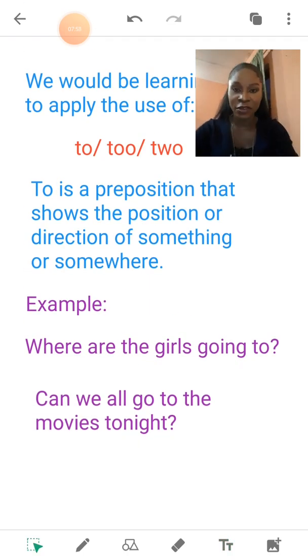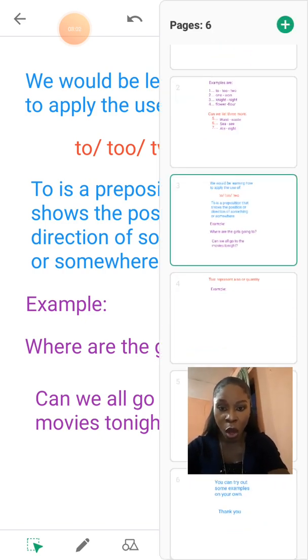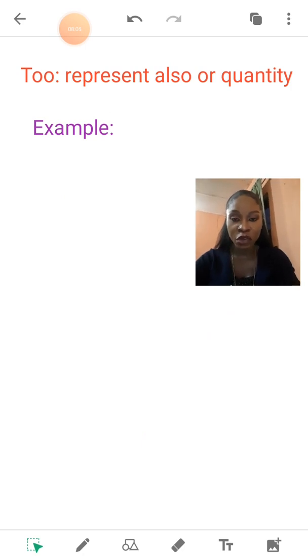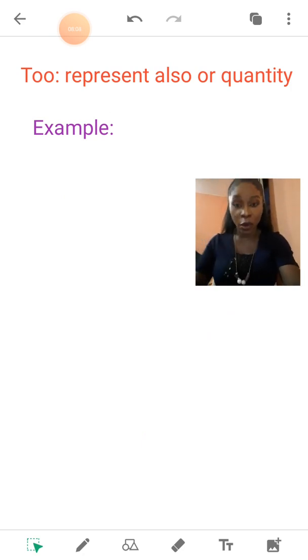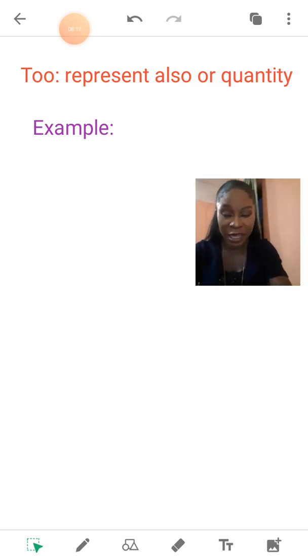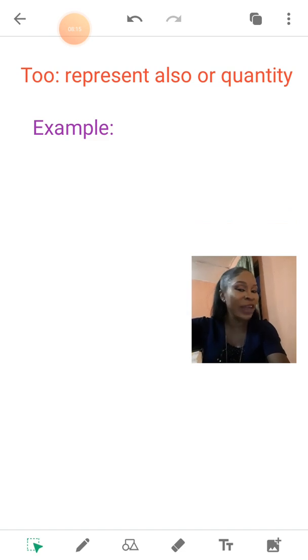Yes, that's it. The next one we are going to be looking at is the "too." T-O-O. That's "to" also. The "too" represents also. It can replace the word also or quantity. Now, I can give an example. When I say quantity, maybe how much more is this? How much more did you put into this?